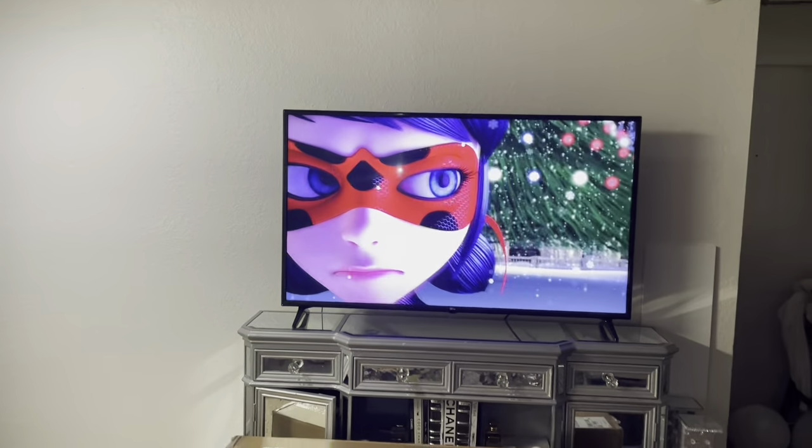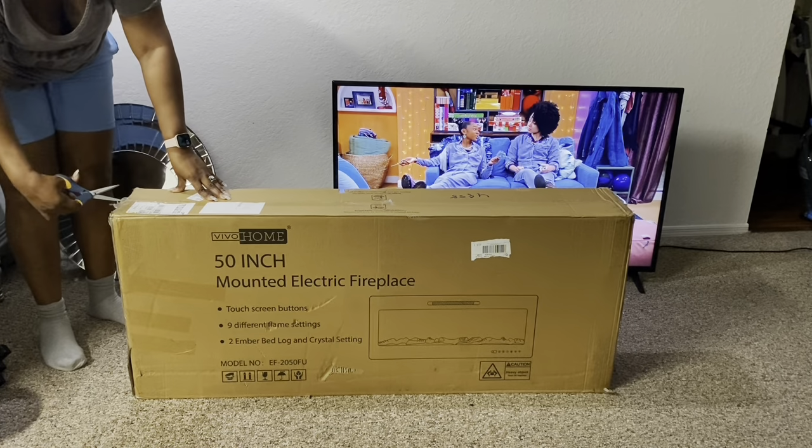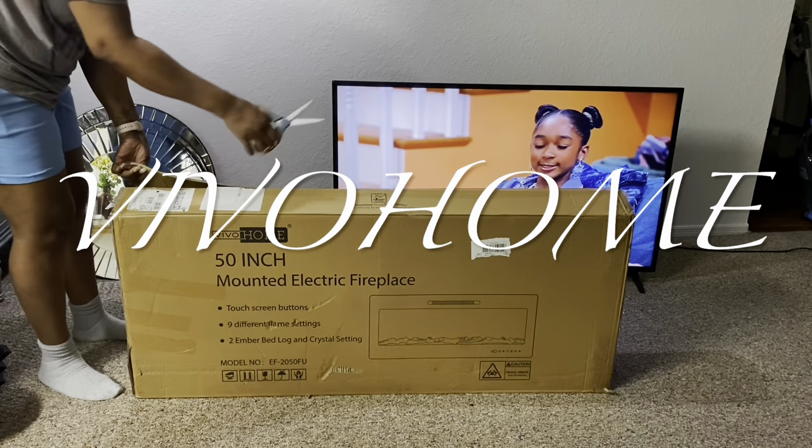So we're starting some more little updates here in the living room. We're gonna start off with this lovely fireplace that I was sent by this company here on the screen.